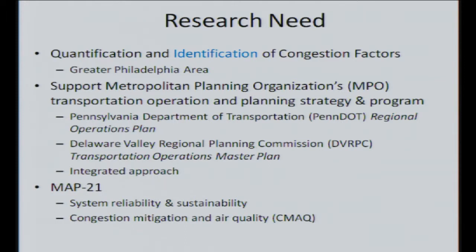And as Rob mentioned, MAP-21 really emphasizes reliability as well as sustainability through congestion mitigation and air quality. So again, congestion is everywhere. It all ties into not only roadway performance but, in the end, sustainability, which is one of my research areas, as well as air quality and the environment. So that's the starting point, but it will have a huge impact on others as well.